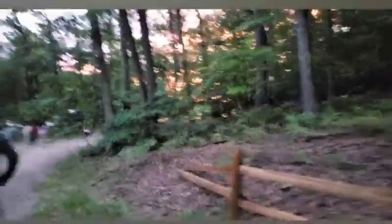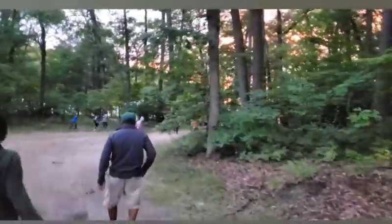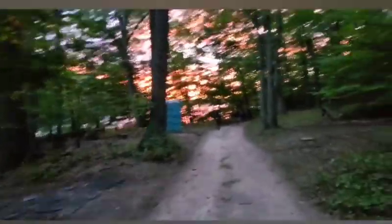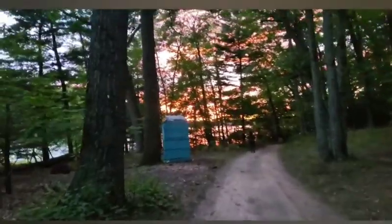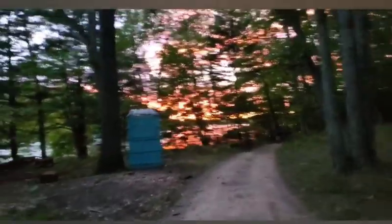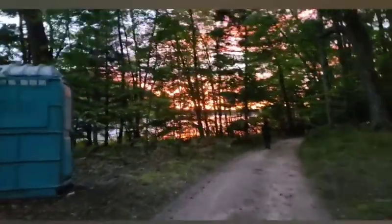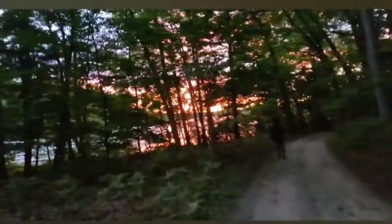We're still on the camp, but there's the main road right here. I didn't know it was that close. Oh, look at the sunset. I love it out here. This camera's not doing it any justice at all. It is so beautiful.